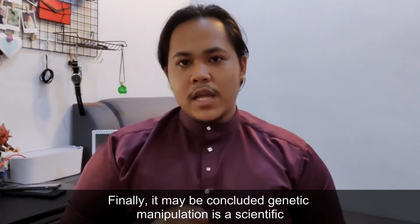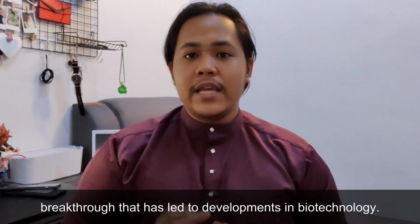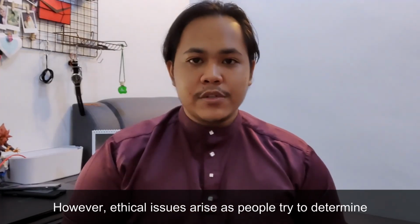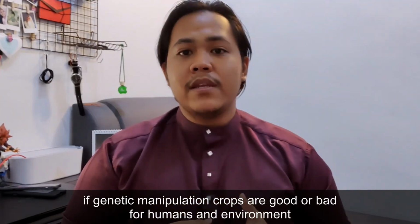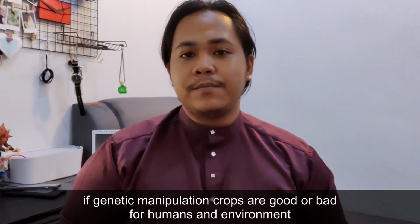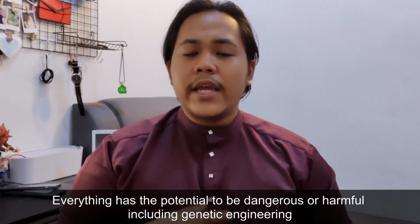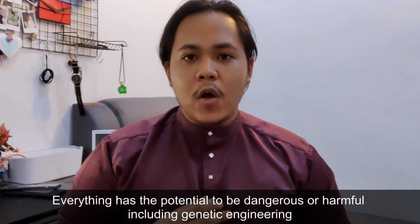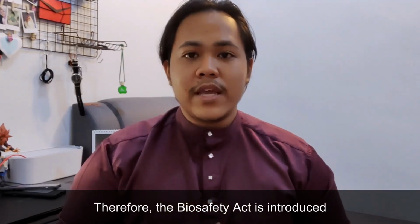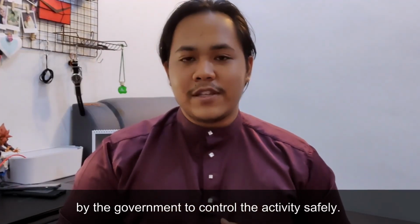Finally, it may be concluded that genetic manipulation is a scientific breakthrough that has led to developments in biotechnology. However, ethical issues arise as people try to determine if genetically modified crops are good or bad for humans and the environment. Everything has the potential to be dangerous or harmful, including genetic engineering, although it could benefit people in many ways. Therefore, the Biosafety Act is introduced by the government to control the activity safely.